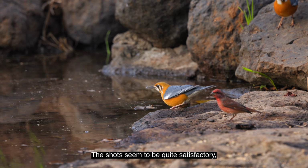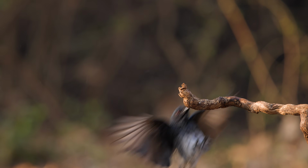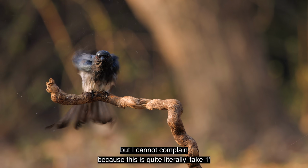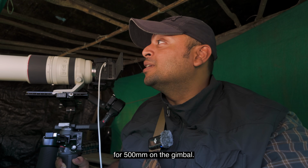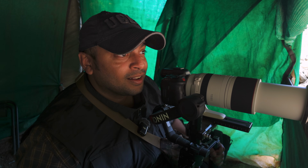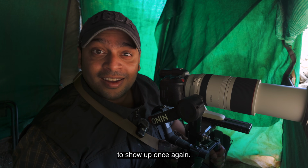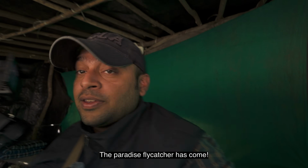The shots seem to be quite satisfactory, especially for preliminary tests. Not as smooth as I would like it to be, but I cannot complain because this is quite literally take 1 for 500mm on the gimbal. And we're gonna wait for our star of the show to show up once again. The Paradise Flycatcher has come.